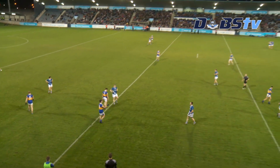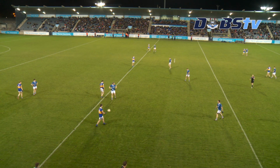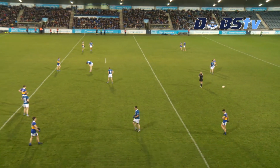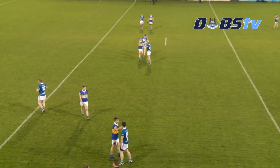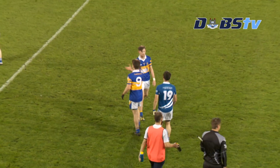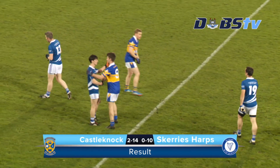Shane Boland on it. He's so close to us now we can nearly shout down to him that he's one of the men of the match. The referee says there's time for no more, and Castleknock, for the very first time in their history, reach a Dublin senior football semi-final. They've beaten Skerries Harps 2-14 to 10 points.